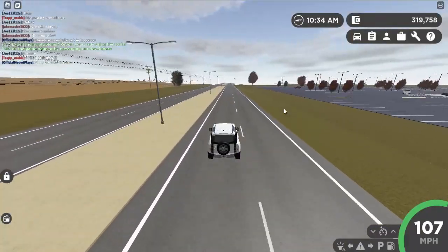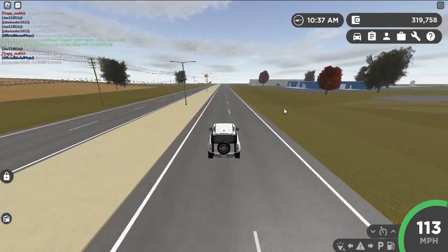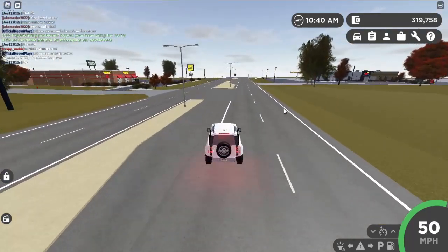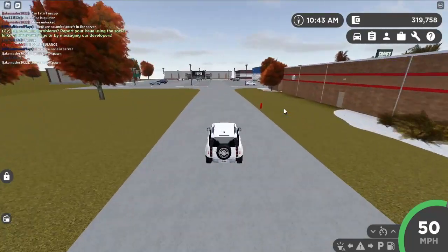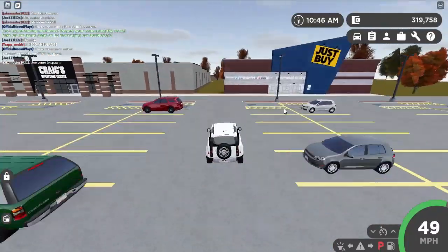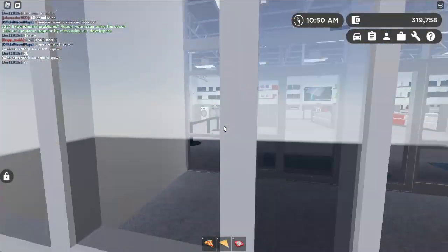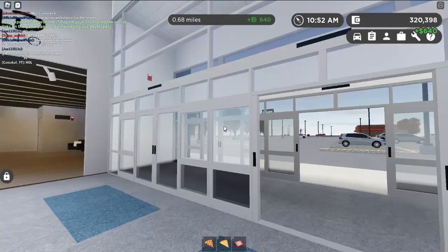What about Best Buy? AKA Just Buy. I don't know if they updated. I doubt the interiors are different. Haha! I just screeched. Anywho, I'm just gonna go inside. Oh, the only thing that they updated is the slide doors. Okay.